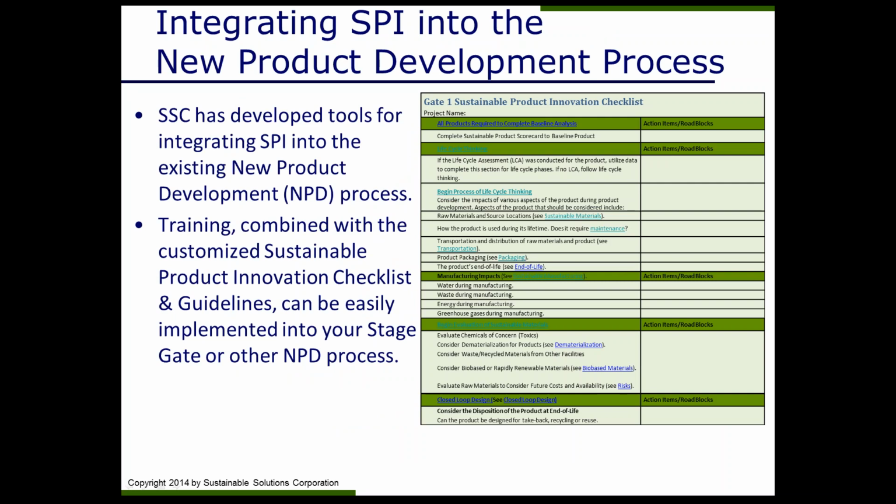And now the team isn't finished looking for ways to reduce environmental impacts of this product. They're now focusing in on the operations to continually improve that footprint as well.